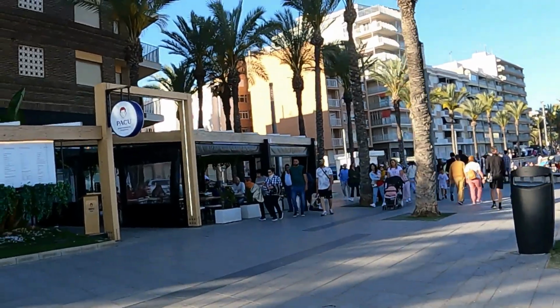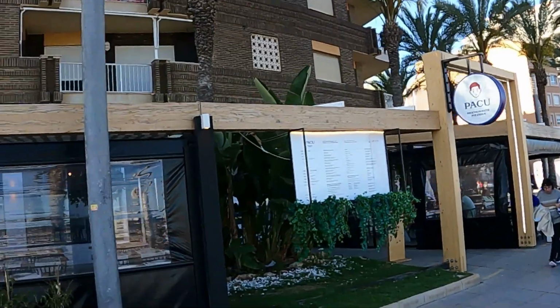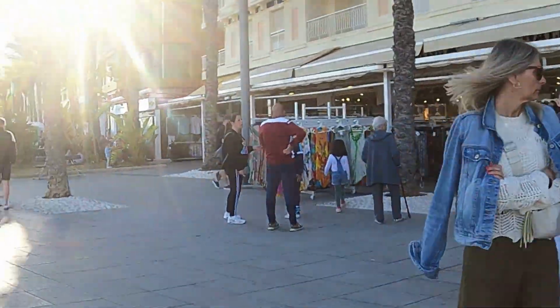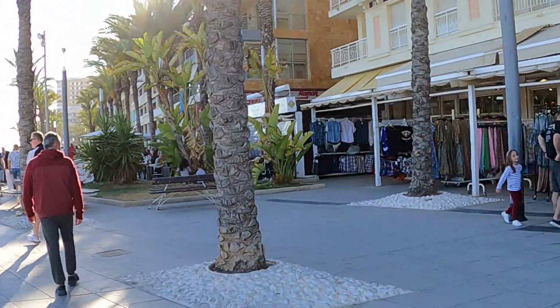The old Paku looks like a new restaurant just opened up. That wasn't here before. And you've got plenty of shops. You've got your ice cream shops just along here. That's our favourite. Stop off and have a double scoop of your favourite ice cream.